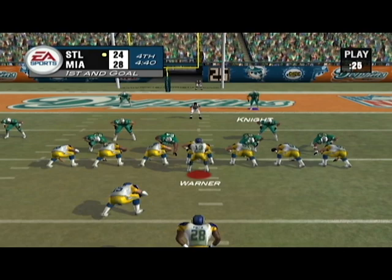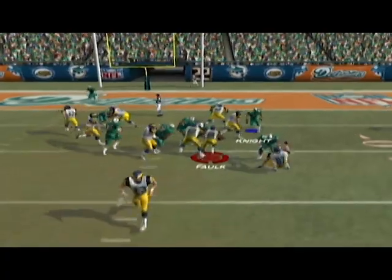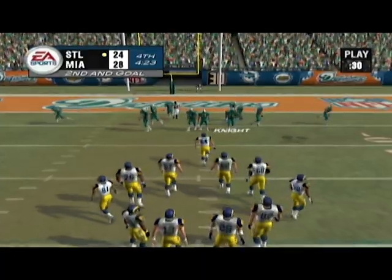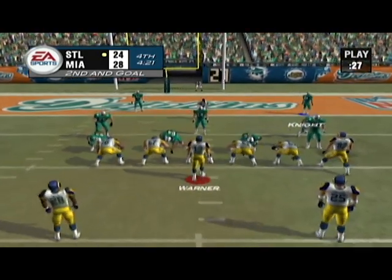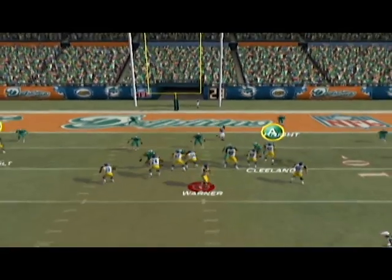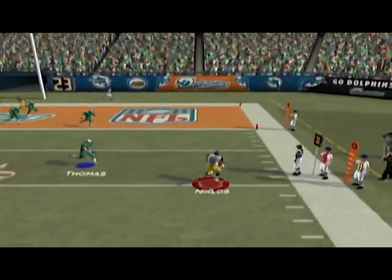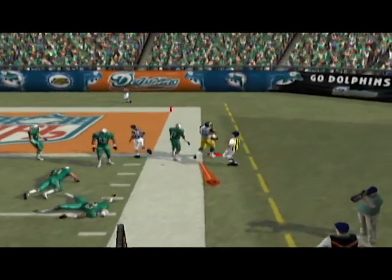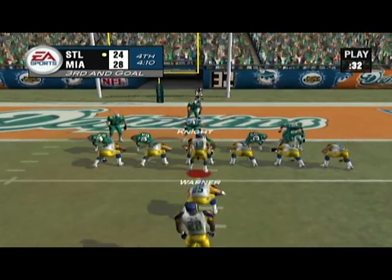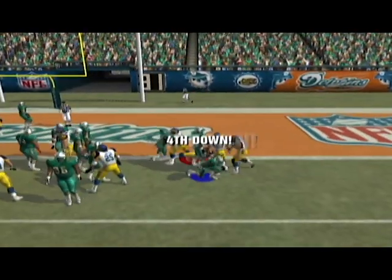Set. Snake eyes. Again, he'll get the call. Only a yard by the halfback. Split backs this time. Pressure coming. Looking for an option. With the throw. Perfect throw. A lot of room to work with. And he'll take it out of bounds. And he's brought down.